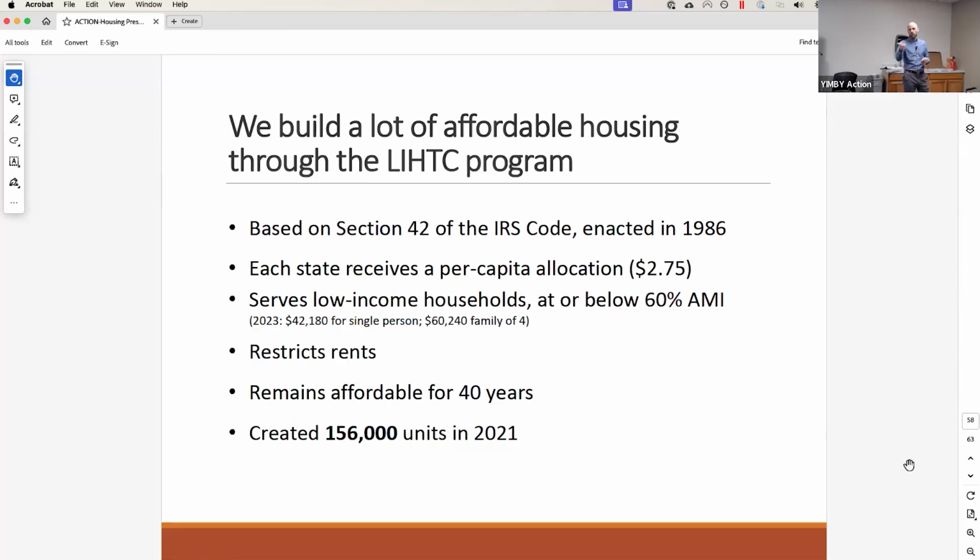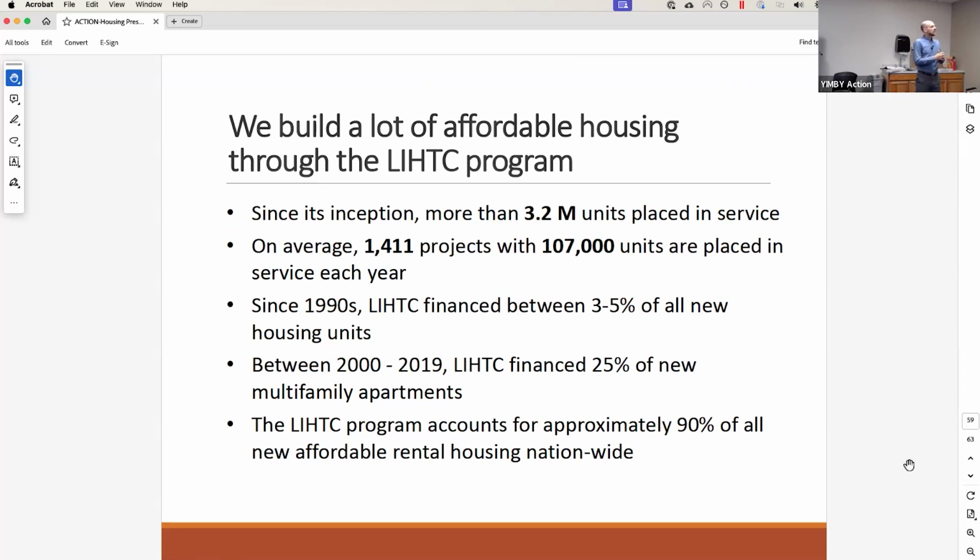Nationwide, sorry, nationwide. Yeah, and I'll get to Pennsylvania because this is going to get at your question. Since it began, 3.2 million units nationwide, on average about 1,400 projects and 100,000 units per year in the country. When we look at all new housing units built in the country since the 1990s, LIHTC has financed between 3 and 5%, which seems small. But when you look at new multifamily apartments, it accounts for about 25% of those in the last 20 years or so. The reason, of course, is because we build a lot of single family housing.